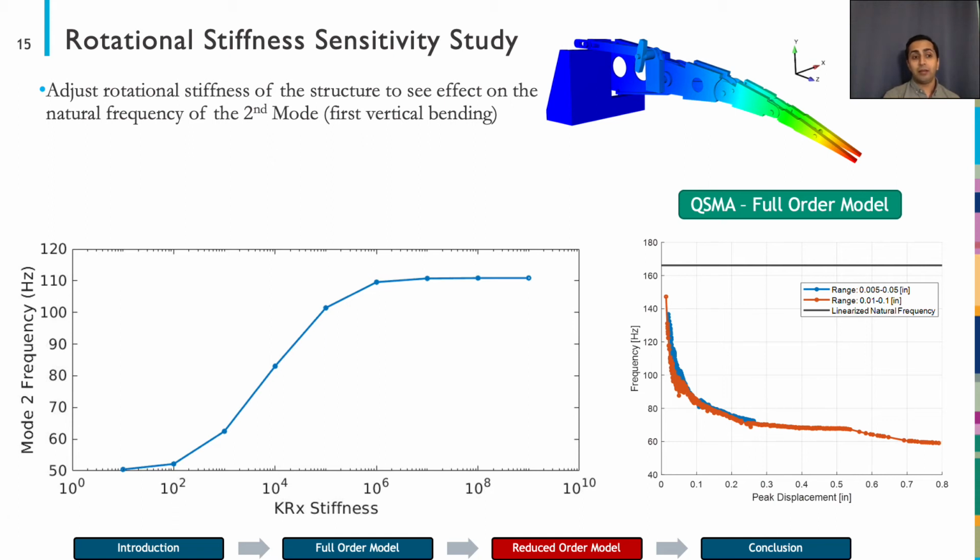we see a significant reduction in the natural frequency. It's important to note that this model has not been tuned yet to the actual frequencies. This is primarily only to show the trend. And we can see that this is similar to what we see for QSMA for our full order model, hence potentially indicating that we are already in macroslip.